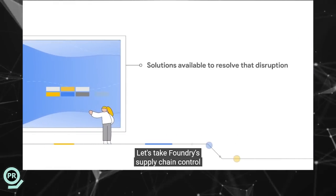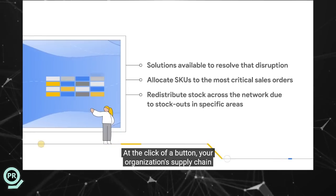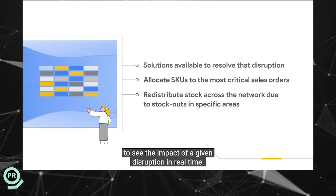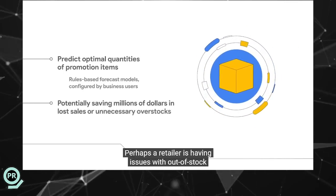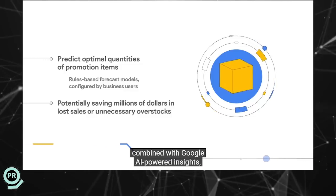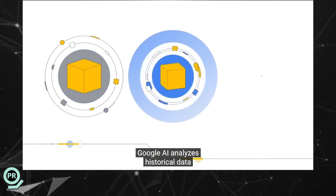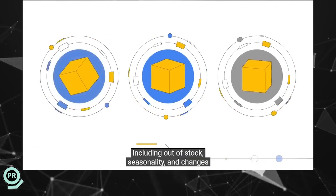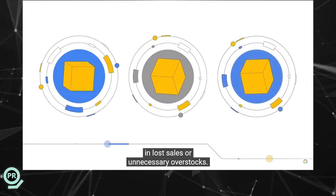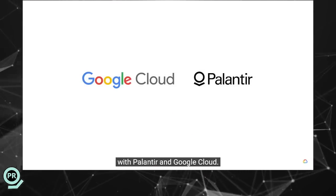Let's take Foundry's supply chain control tower, for example. In Foundry, the global end-to-end supply chain is modeled at your fingertips. At the click of a button, your organization's supply chain experts can leverage data sets from Google to see the impact of a given disruption in real time. Perhaps a retailer is having issues with out-of-stock and overstock prevention. Foundry's out-of-the-box inventory management workflows combined with Google AI-powered insights provide model-based actions for optimal stock quantity per store. Google AI analyzes historical data in conjunction with external causes, including out-of-stock, seasonality, and changes in sales, potentially helping to save millions of dollars in lost sales or unnecessary overstocks. Connect your data and analytics to real-world operations with Palantir in Google Cloud.